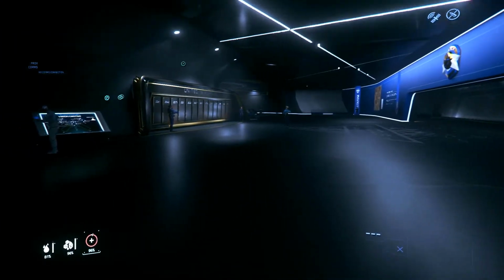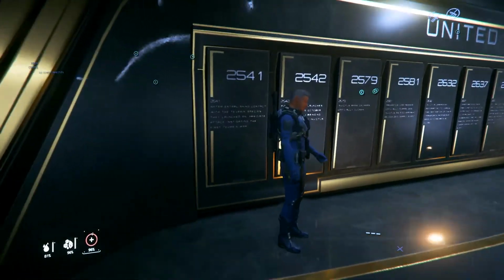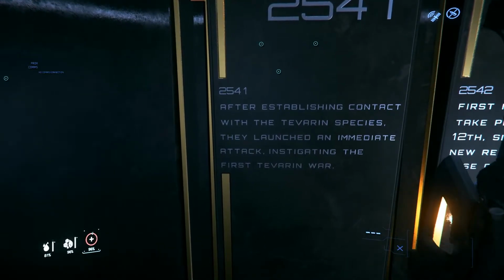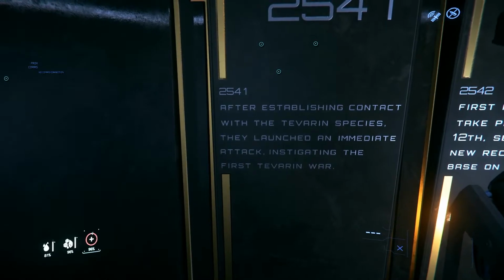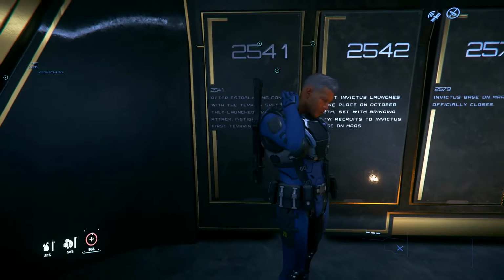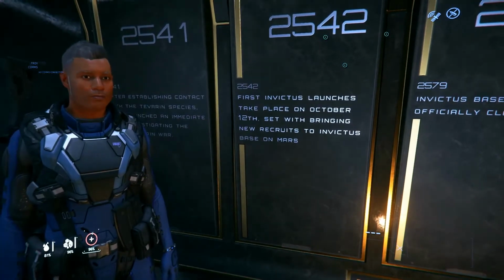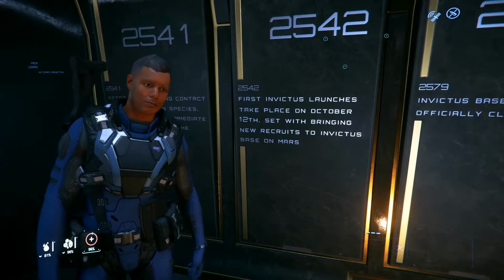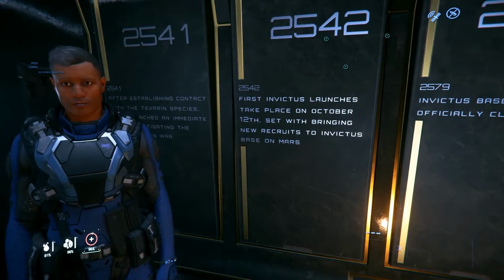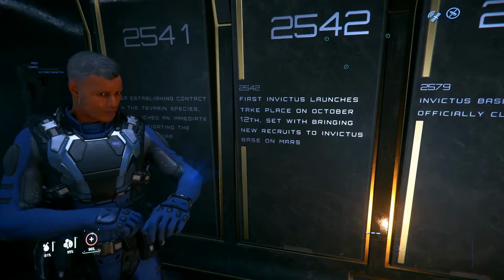This is kind of the history of Invictus. It says United in Purpose. Started in 2541. After establishing a contract with the Devaran species, they launched an immediate attack, instigating the First Devaran War. Okay. In 2542, so that's a year later, the first Invictus launches, taking place on October 12th, set with bringing new recruits to the Invictus base on Mars.